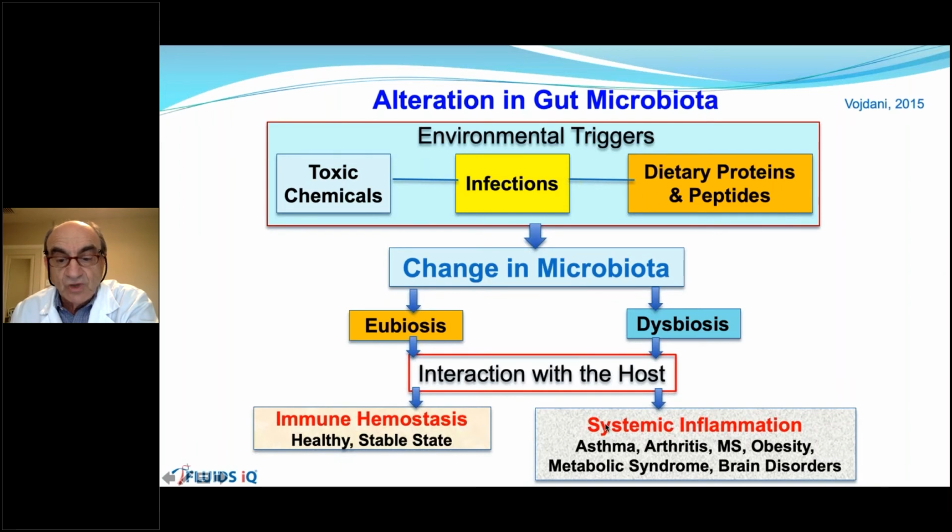It can lead to systemic inflammation, which can lead to a whole number of things. And I'm just giving you a very small list: asthma, arthritis, multiple sclerosis, obesity, which is an epidemic in North America, metabolic syndrome, and even brain disorders. Keep this in mind. We're going to discuss it in a few moments.